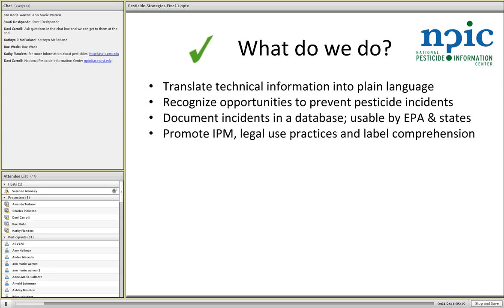When we hear about exposure incidents, we document those in a database, and it's usable by EPA and also states when they do risk assessment, and also when they do product registration. They can ask us what kind of incidents have been reported for this product, and how can we maybe address that with different label statements. So it's kind of a surveillance program in addition to its role as an information program.